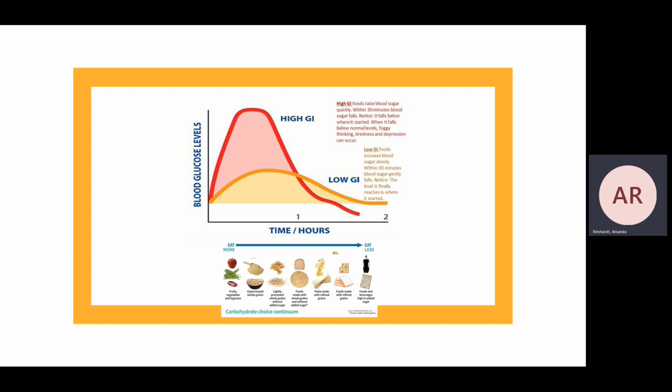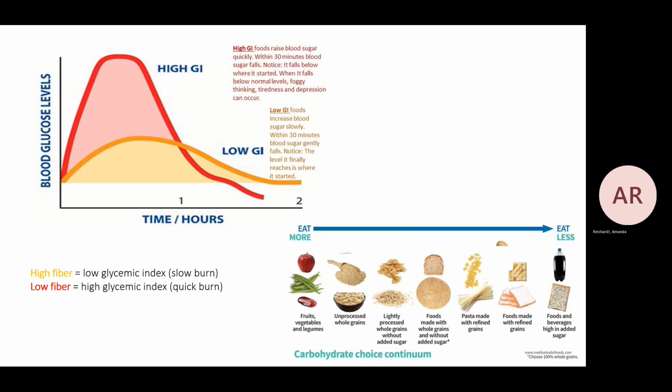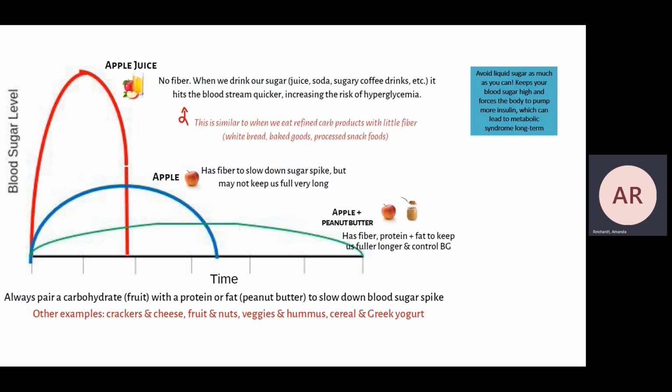But it's not just carbs that play a role in this. We also want to look at, of course, our proteins and our fats. So the red line indicates that other side of the carb spectrum that we were talking about, that lower fiber side, that's going to more likely spike the blood sugars. The apple from the apple juice is more just to indicate higher fiber options. So that left end of that carb spectrum we were just talking about.